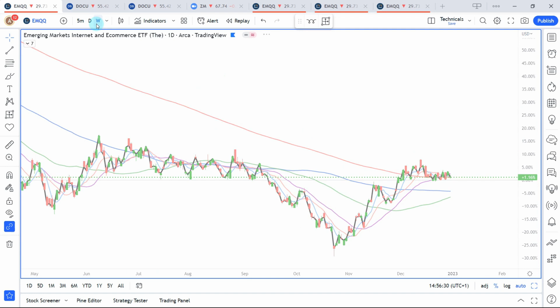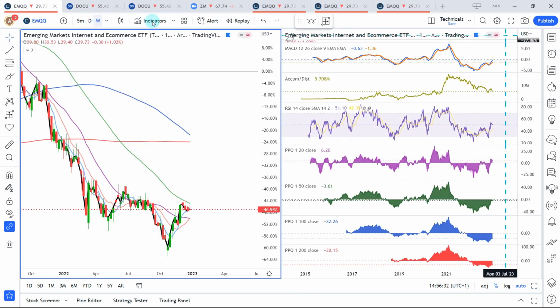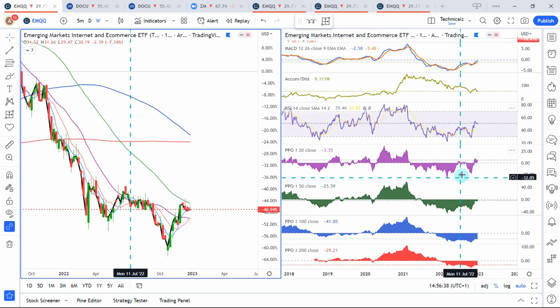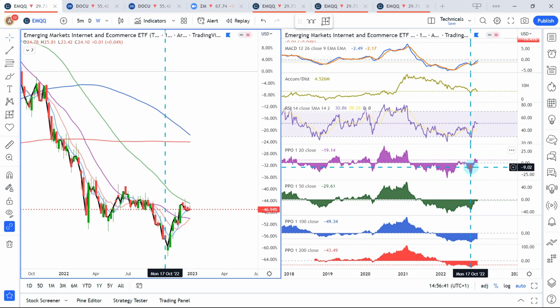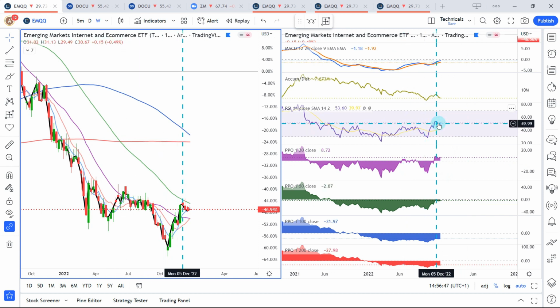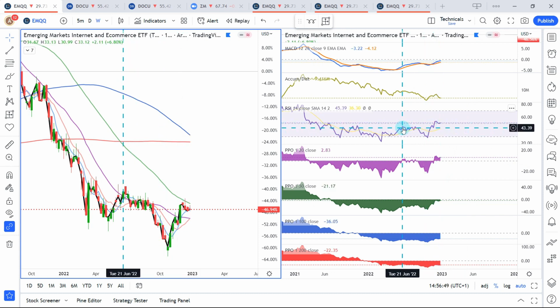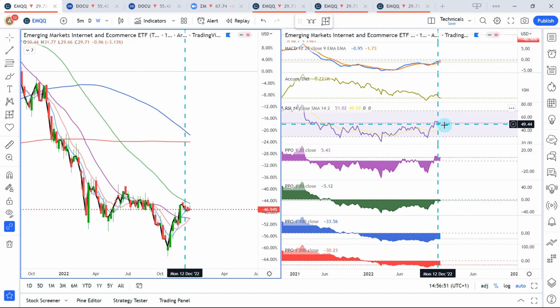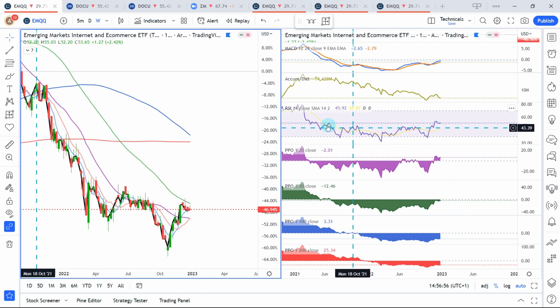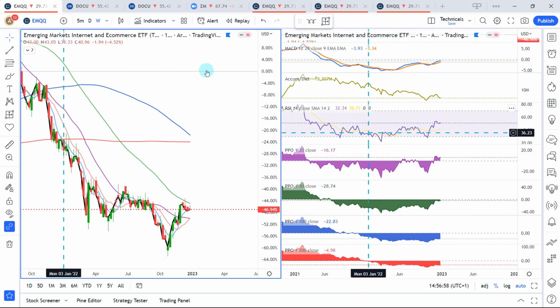Let's quickly look here at these other technical indicators. Weekly data points. RSI is in the mid zone. PPO is fairly low. There's nothing really dangerous for the bulls here. It's constructive that RSI is establishing a higher level, so we are not overbought, and we have been able to clear prior resistance levels.